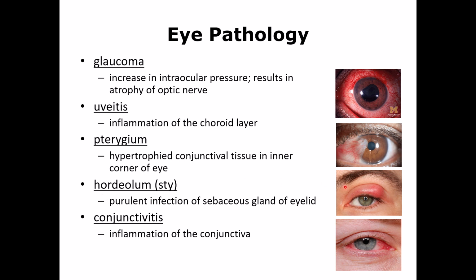Hordeolum or stye is an inflammation of the sebaceous glands. Sebaceous glands are located here. They produce oil, and they are in the eyelids, for lubricating the eyes, the superficial layer of the eyes, and providing some nutrition. But here bacteria grow and it becomes red and painful.